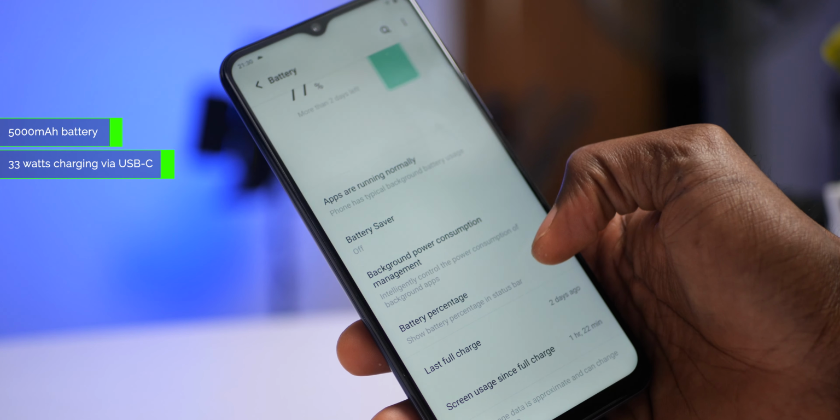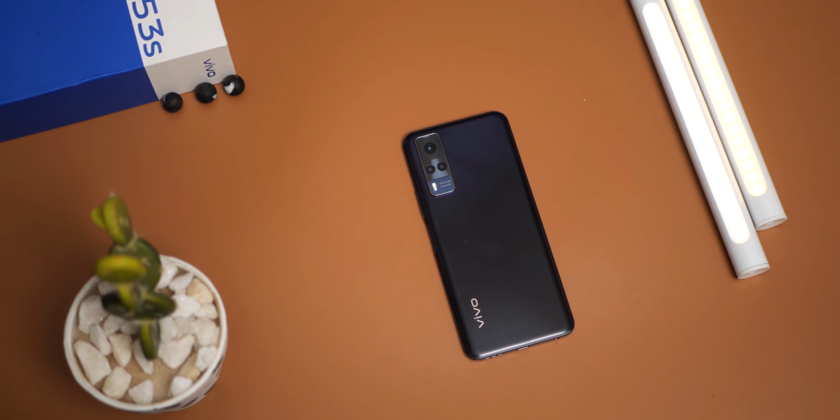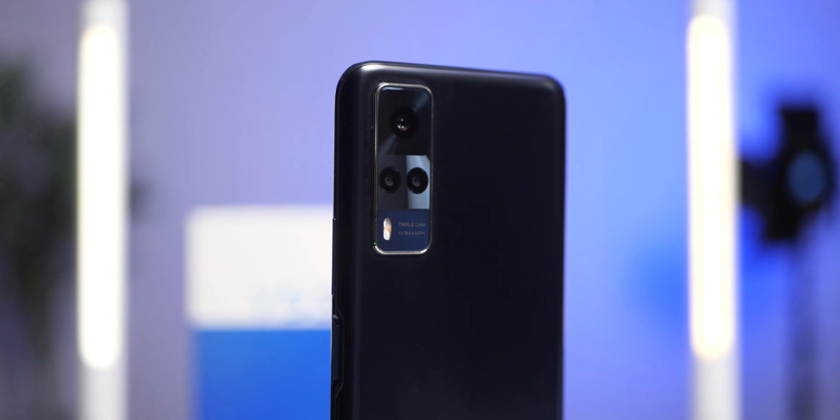The battery on the Y53s is a 5000 mAh battery, which is pretty much up to expectations. It will give you a whole day of battery life on a full charge even on heavy use. And speaking of charging, like we saw earlier, the Vivo Y53s comes with a 33 watts fast charger, which powers it up from 0 to just over 50% in 30 minutes and 100% in just about an hour and 25 minutes from my tests.